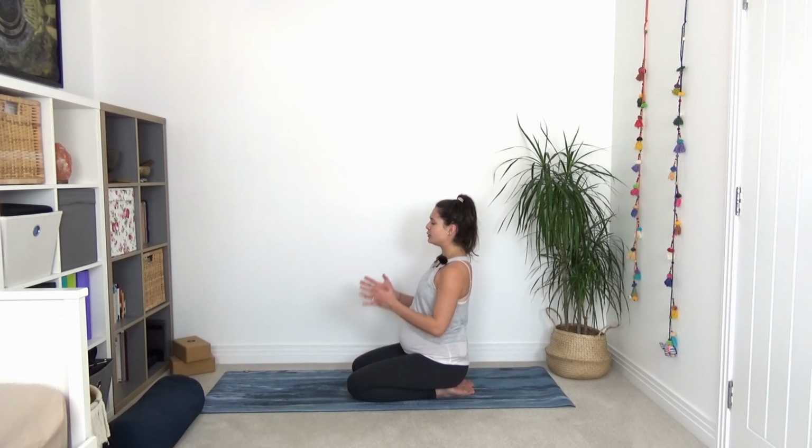And then slowly bring your palms into Namaste, Namaskar, at the center of your heart, and just gently press your hands together. Notice that warmth, that gesture of gratitude as you then bow your head down towards that miracle happening within you. And as gratitude toward yourself for growing this life, or these lives within you.